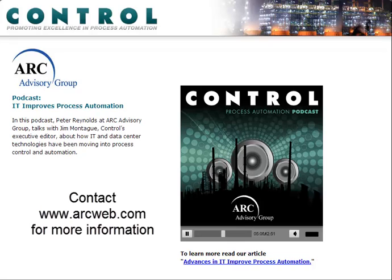Okay, so given all of that activity, what are some of the operational and performance gains and savings that IT-based technologies are bringing to process applications? Yeah, good question. I think the real benefits are in the hands of the customers of the automation and IT professionals in the plants today.